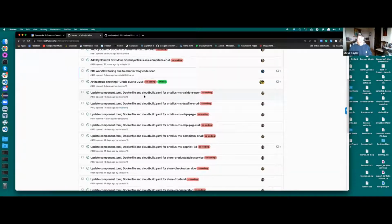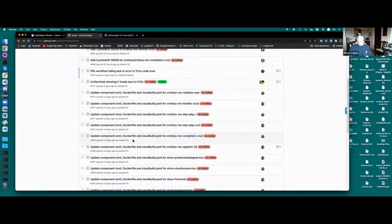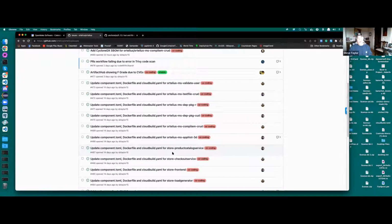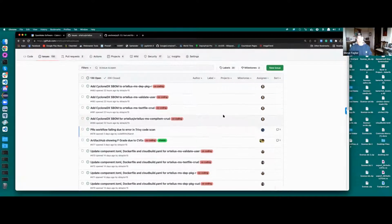Also, we're going to be wrapping up the additional changes to the other services. So we have our demo world out there, which is our hipster store. Two weeks ago, Arvin, Sasha, and myself worked on getting the component TOML and Docker files rolled out and in place. So I think most of them are in place. I have to check a couple of the pull requests. And the ones for our services are pretty far along at that level. So I think we're good to go ahead and grab these.